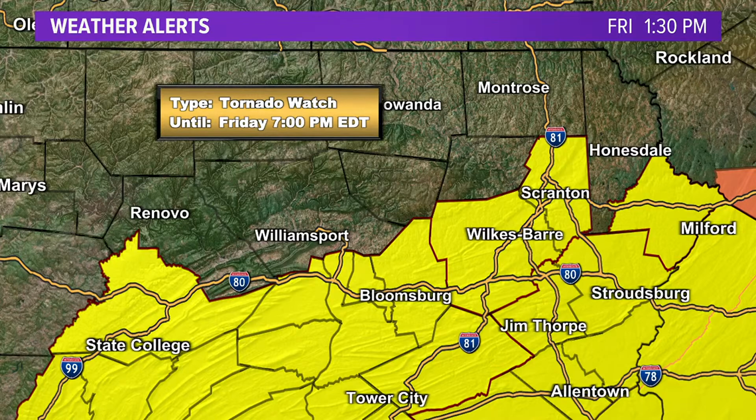And again, this is a tornado watch, meaning conditions are favorable. It does not mean we have a tornado on the ground right now. That would be a tornado warning. So we're going to continue to watch this.